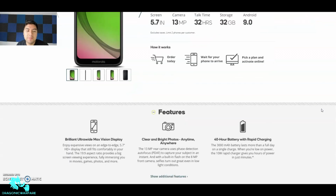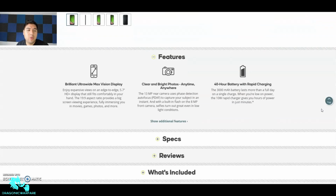Same thing, very nice. Brilliant ultra wide max vision display. Wow. Edge to edge 5.7 HD plus display. They'll fit comfortably in your hand with a 19:9 aspect ratio. Wow. Clear and bright photos. 13 megapixel with face detection autofocus. Wow. Captures your subject in an instant and with a built-in flash of 8 megapixel front facing camera.